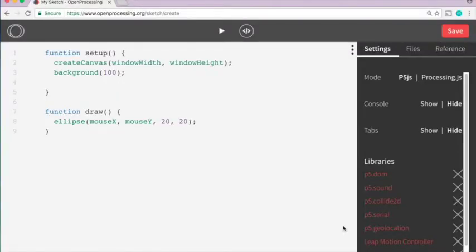Let's try it out together. First, make sure your syntax for function setup and function draw is correct. Syntax is a fancy word for a set of rules that makes up the structure of the coding language. In p5.js, we need parentheses and open and close curly braces for each code block. It's also important to use camel case when working with a function that has more than one word. For example, createCanvas. Camel case means that we capitalize the first letter of the second word. This helps us read our code easily.